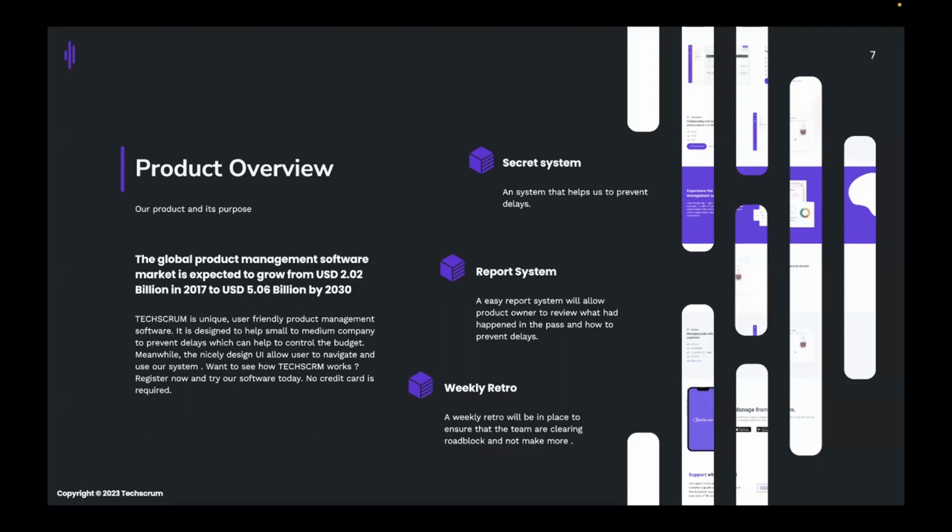So Tech Scrum is a unique, user-friendly product management software. It is designed to help small to medium-sized businesses prevent delays and also control their budget. So far, we're designed for small to medium-sized businesses, but in the future, we may also help larger businesses manage their projects. And we also have a nice UI design for our users to navigate and use our system.